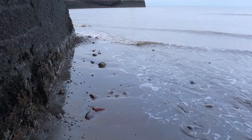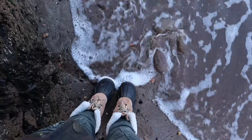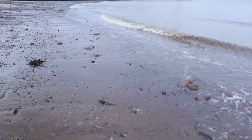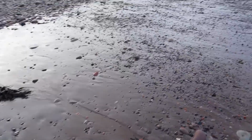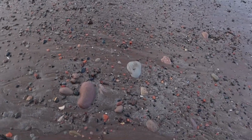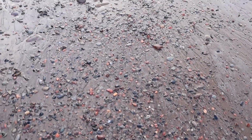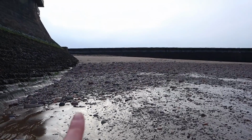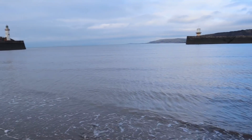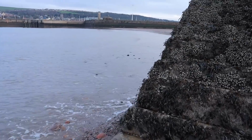Maybe I can make it around. What do you think? Without getting soaking wet. Waterproof shoes. Right, I'll make it around really quickly. Oh, I did it! There is another beach around here. This one looks more shingly, so we might have better luck finding things on here. You can see it's nice and rocky and shingly, and that's just what you want to see when you're beachcombing. So I'm gonna try and get around the water and get back to Mum and tell her about this spot.